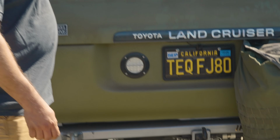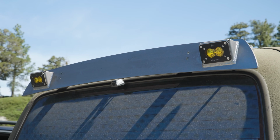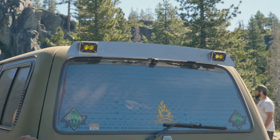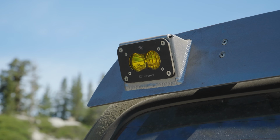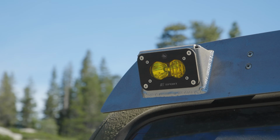Tell me about this. This is something different. Yeah, so this is a pretty new product to the 80 market. This is made by Snowbound Customs. He started making these for the 3rd gen 4Runners and recently launched these for the 80 series LandCruiser. So it's an aluminum replacement spoiler. Just take out the factory one, put this on, and it's got the integrated chase light mount. So it's a very cool product. Yeah, it really finishes off the rear end. For sure, and all the color matching you got going on here really works.